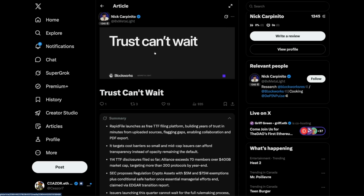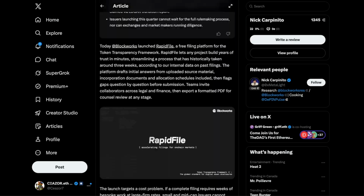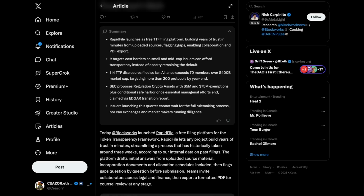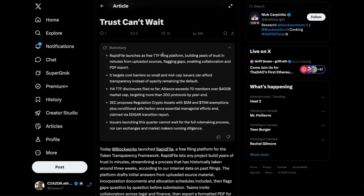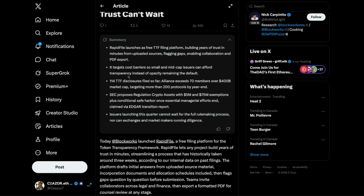Okay, so I got this thing here. It's an article, you can read through it. Sorry, but I'm just going to read the summary for you. RapidFire launches a free TTF filing platform, building years in trust in minutes and uploaded sources, flagging gaps, enabling collaboration and PDF export. Yeah, I don't know what all that is. So let's read. It targets cost barriers so small and mid-cap issuers can afford transparency instead of opaque, reminding blah, blah, blah.